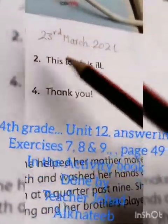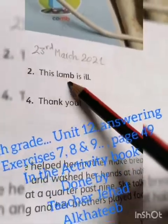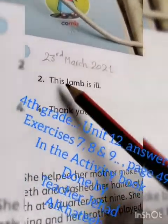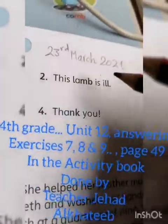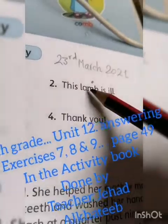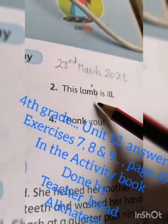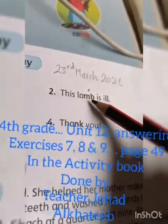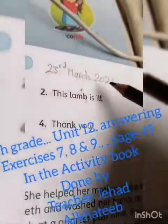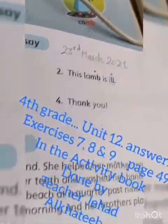Number 2, this lamb is ill. We have here stress on the two last letters, and P here is a silent letter. We don't pronounce it. This lamb is ill, and there is a stress on the double L here.